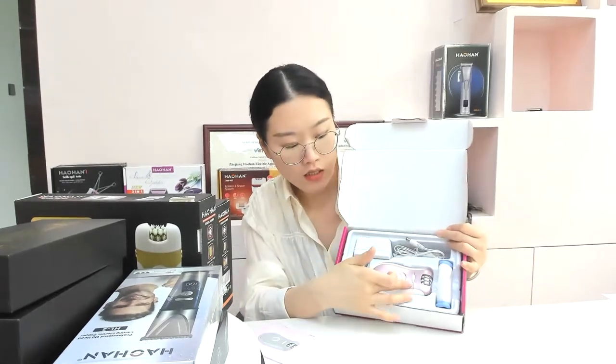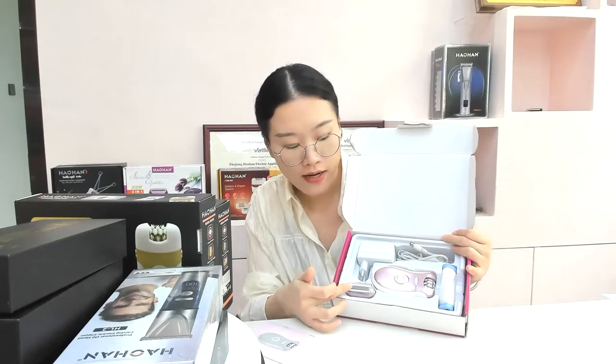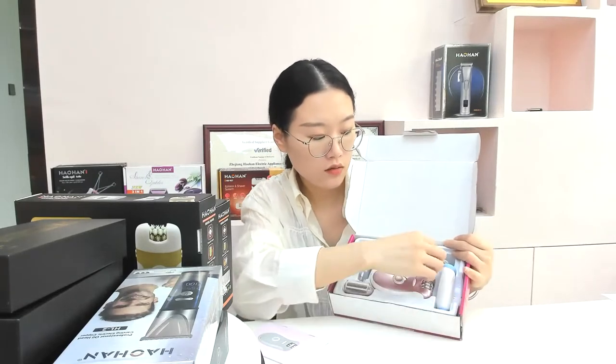Okay, let's open it. This is a hot seller electric epilator in the Middle East market. So Middle East market friends love it so much, and they know this is famous. Each one comes with a shaver, a main unit, a shaver head, adapter, and white gloves. It also comes with a small brush that can help you clean the hair. And as for the adapter, it comes with a large and a small one you can choose.